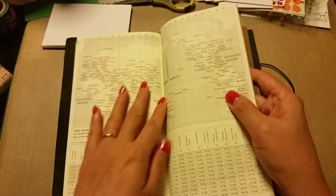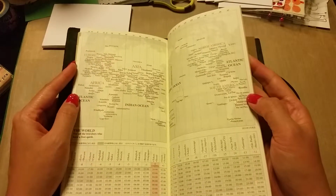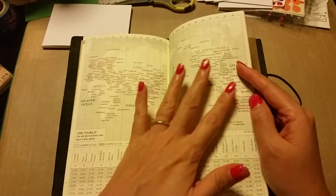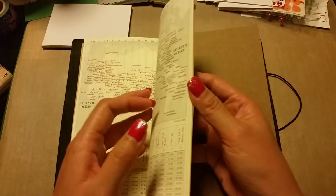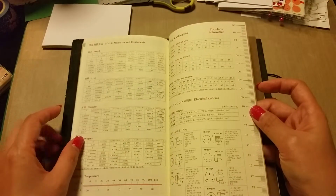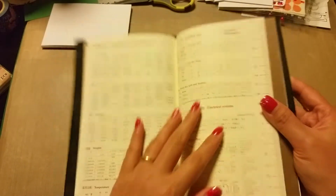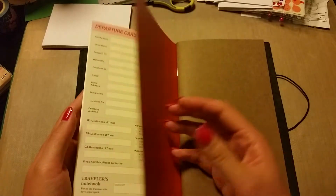And I like that there's actually a world map at the end of the page of the notebook, sorry. Okay, and the one where you can customize, I don't believe they have it like this. They have the world map, but it's blank. There's no words, no Asia, no segregation, nothing like that. So turn one more page and you have all your details like area and length, the metric measures and equivalents, and clothing size and whatnot, and a little ruler at the side. And there are some blank pages, so that's nice.